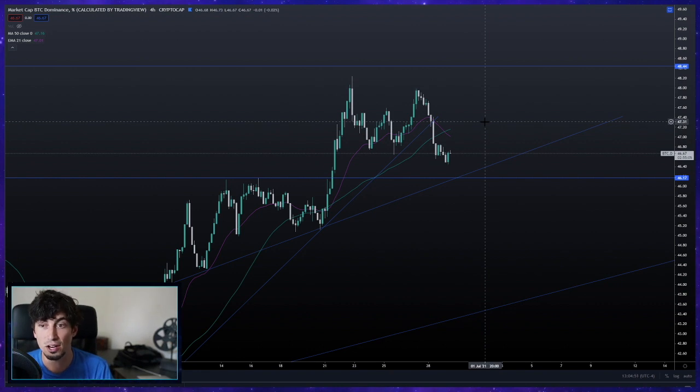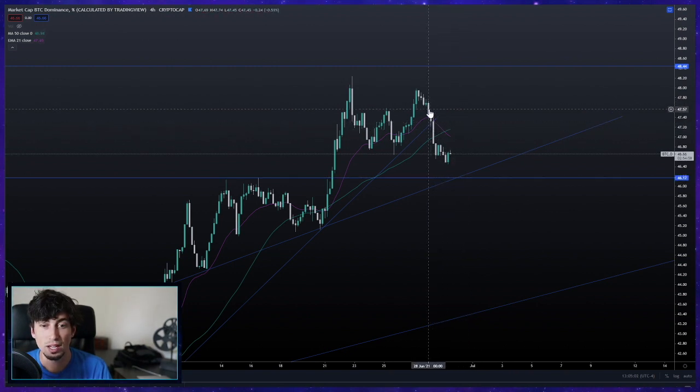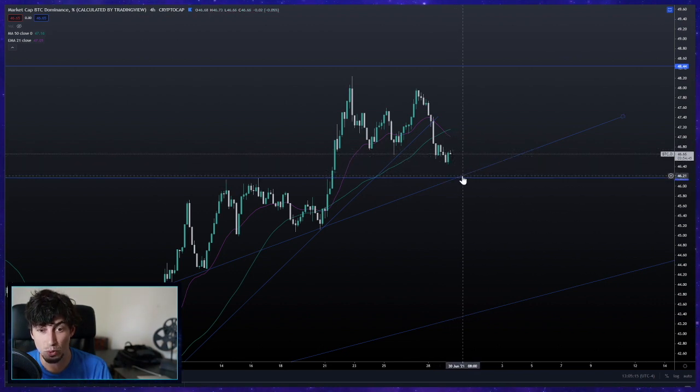And that's kind of the area, if you are allocated in altcoins, that you want to keep an eye on. Obviously, keep an eye on the individual altcoin levels as well. But alts have seen major gains against Bitcoin in the last couple days, and that very well may slow down if Bitcoin dominance does not break down through this resistance level. So let's keep an eye on that.